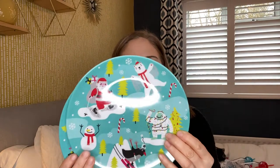We don't actually use melamine plastic plates anymore. We got rid of them all because I couldn't stand them. In the dishwasher or whatever, they lose their colour, they crack, or they just go naff. And they're 7 and 5 now, so we don't use them. But I saw these, they were a pound, and I thought, why not? So they'll use them over Christmas.